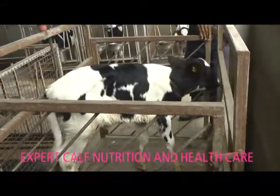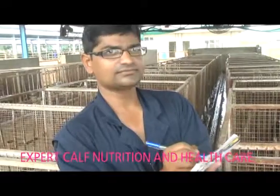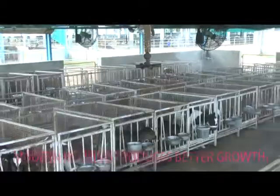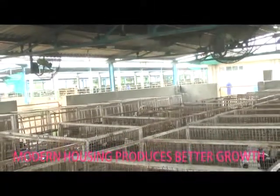Each calf's development is monitored in detail by our nutritionist, who ensures each calf gets the perfect diet. They also live in cool sheds to reduce stress, which can impact their development.